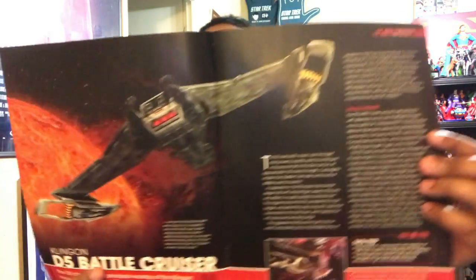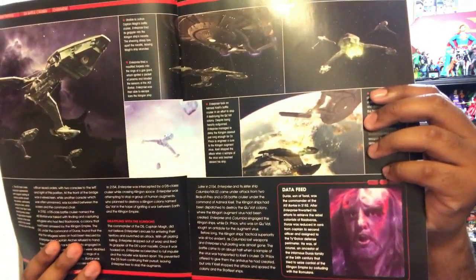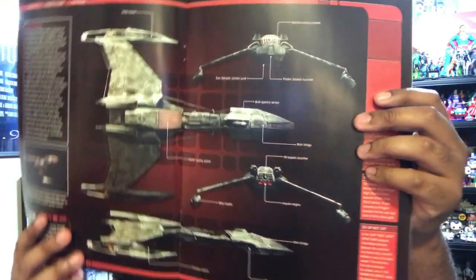Turn the page and you have an even more badass image of the Battlecruiser there, as well as some text from the various episodes it's appeared in, and more on that, as well as screen caps and more text. Here's the diagram page showing where things are.